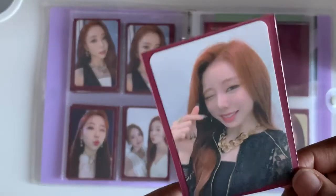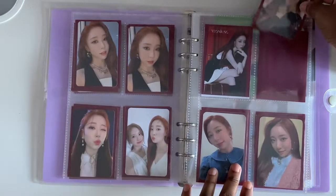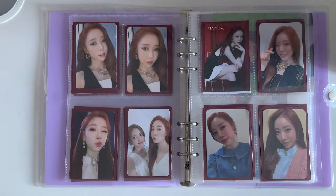So this is one of my absolute favorite cards, the YZY Chinese fan sign card. I love this card. I love it so much. So I'm so glad to have it. Unnatural was like the official era where I became an Ujung, I would say. Or it was at least my first official comeback.